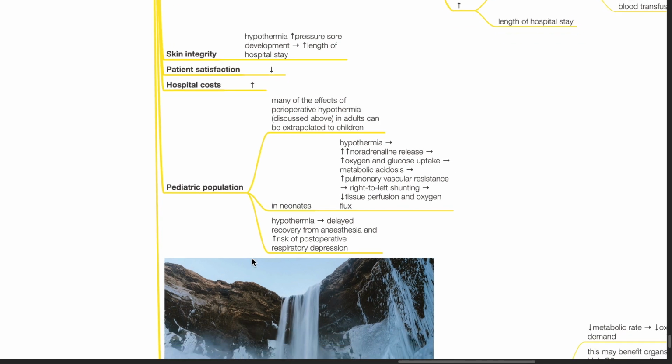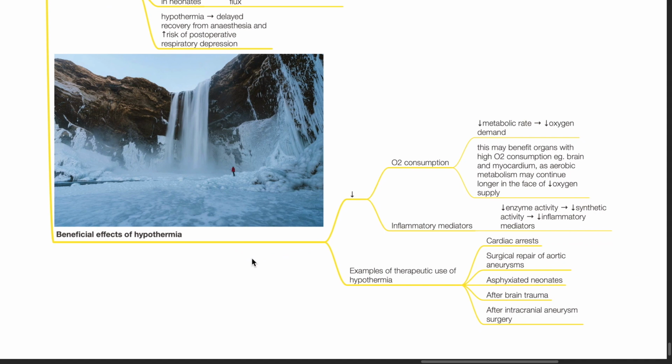A side note on beneficial effects of hypothermia. Hypothermia reduces oxygen consumption. Reduced metabolic rate results in reduced oxygen demand, and this may benefit organs with high oxygen consumption such as the brain and myocardium, as aerobic metabolism may continue longer in the face of reduced oxygen supply. Hypothermia reduces inflammatory mediator production. Reduced enzyme activity results in reduced synthesis of these inflammatory mediators.